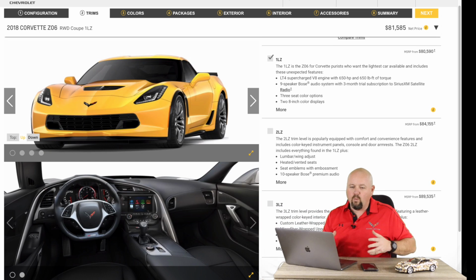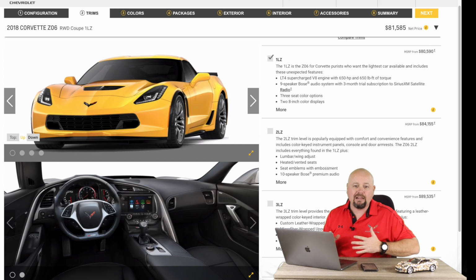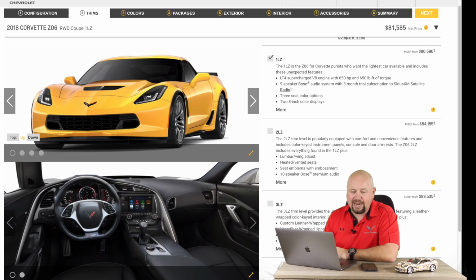Correct. And so the 1LZ, what type of buyer would want a 1LZ? Is that more of somebody who's going to really focus that car towards tracking? I know budget has a lot to do with a lot of different things as you start speccing these cars out. And the price of these cars can go north really quickly depending on the options. But is a 1LZ, tell us who would start with that as maybe their Corvette?